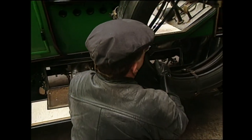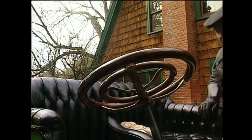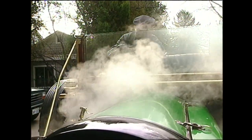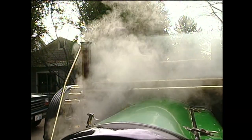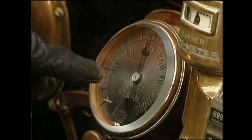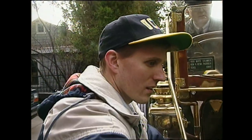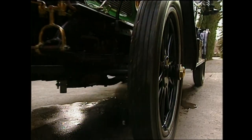Checking now for steam pressure. And we'll see what we have here. We've got steam. The air pressure gauge, we have about 46 pounds. This is the steam pressure gauge. Why don't we go ahead and put the hood back on? There are so many things to keep track of. Ron's son Ryan helps as co-pilot. We're all set. I think we're all ready to steam and blow out of here.